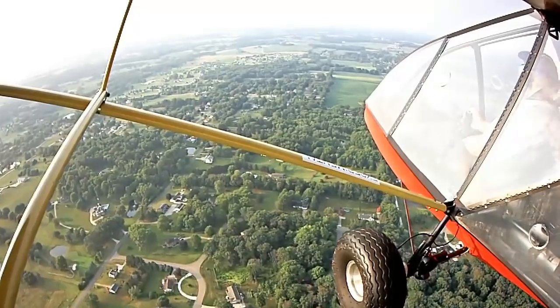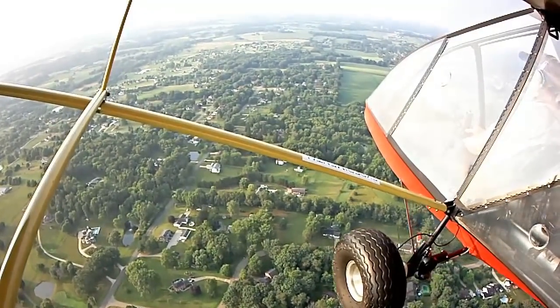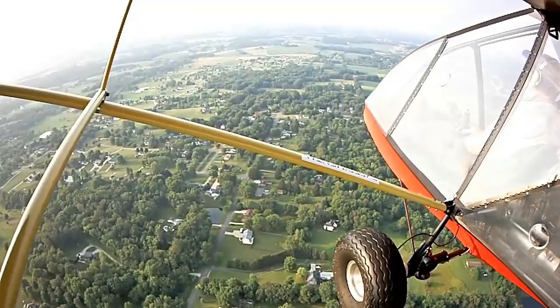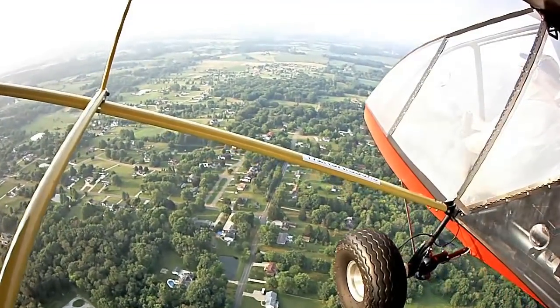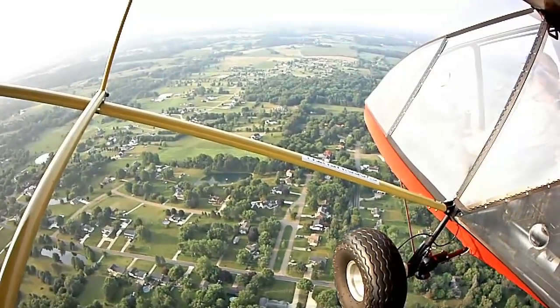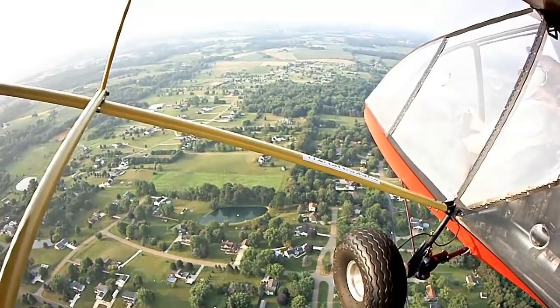Hey, Don, how hazy is it over there? It's pretty hazy over here, Mike. I'd say your visibility's probably about 3 miles, 4 miles, maybe something like that. Yeah, I think I got about 5. I can't go up high yet because I'm still under the 10-mile ring.